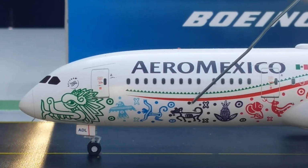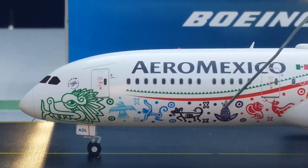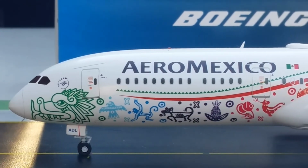That's a baby calf, a pineapple, and a frog. And that deal right there, I have no idea what that is. Somebody know what that is, please put that in the comment section for me, please. All right. And then you come right here by the Aeromexico title. There's the Mexican flag right there, and this flag decal represents the country where Aeromexico currently operates from as the national flag carrier for the country of Mexico. All right.